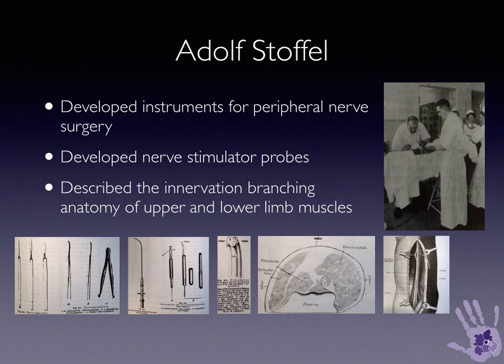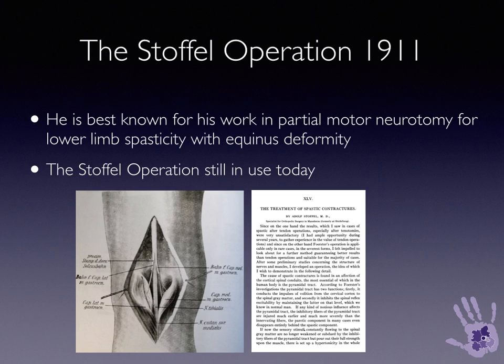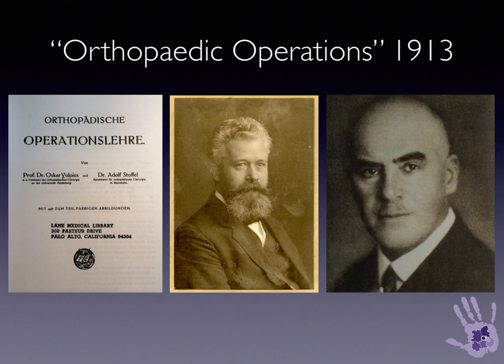For nerve surgery he developed instruments including nerve stimulated probes, and he began to define the branching motor anatomy to upper and lower limb muscles. What he's famous for is in 1911 he described in a paper a partial denervation for a quinovarus deformity in the lower limb due to spasticity, and these hemisections of motor nerve branches are still known as the Stoffel Operation and are used in select cases today for the management of severe spasticity.